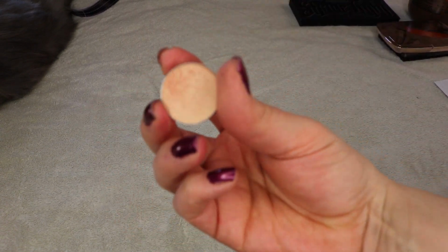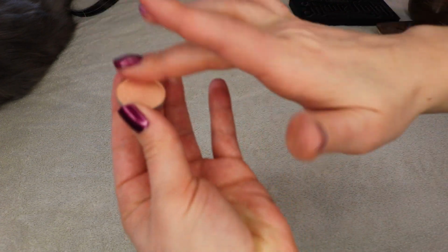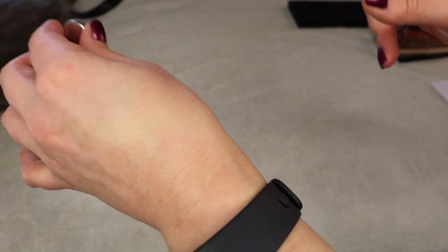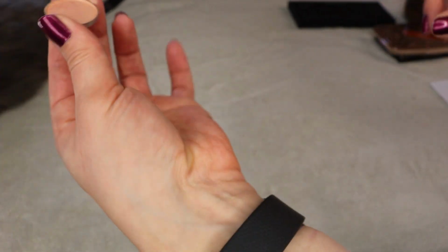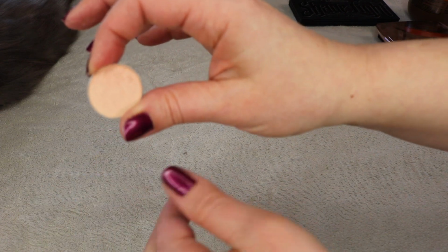I don't think it was in a project, but this is the Ofra Do You highlighter. I do really like this highlighter. Man, Ofra highlighters are like beast. Well, I say that and then you can barely see it. When you put it on your face, especially on your makeup when it has something to stick to, I mean, they're so pigmented and so pretty, but they blend out really, really well.